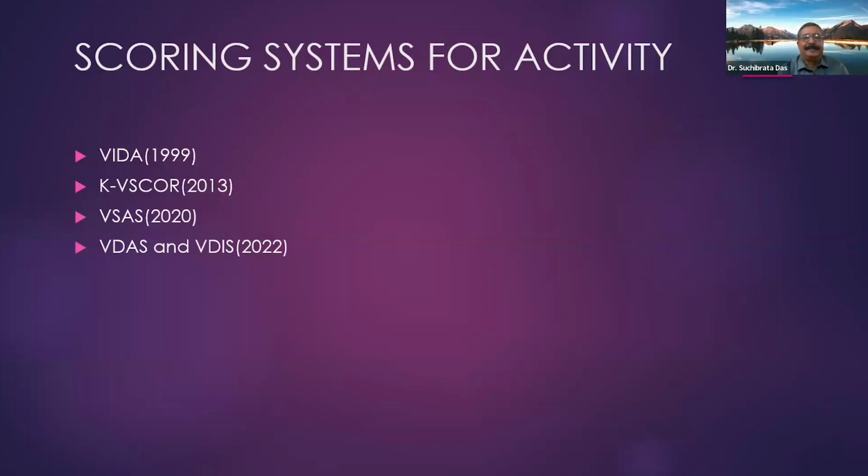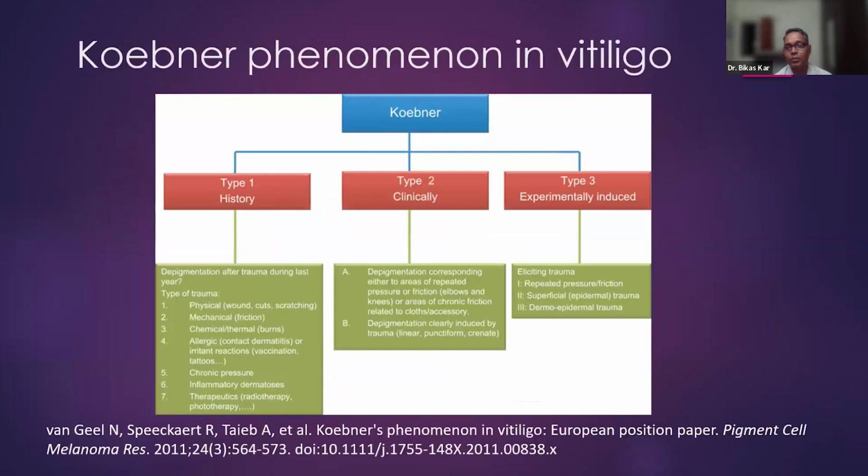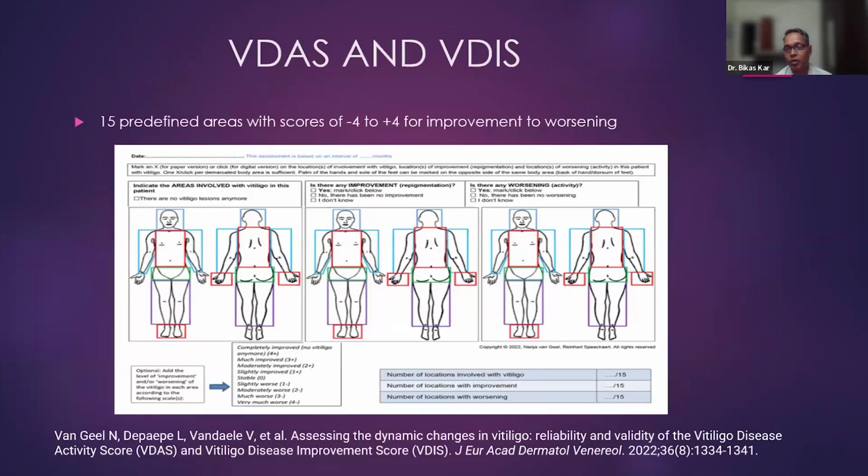Yes. Sir, what is your take on it? Out of all these scoring systems, I use VIDA at times, especially before taking a patient for surgery. Otherwise, most of the time I assess them clinically, and the VASI score is limited to when a thesis or research project is going on. In that case, only we monitor.